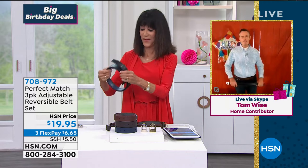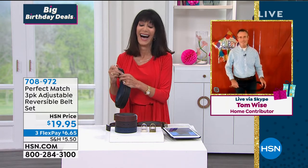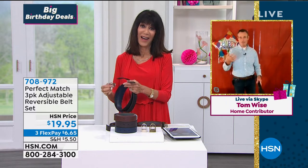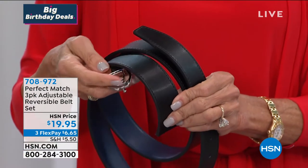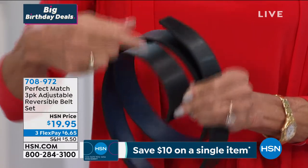Let's go with the premise that many men are lazy. They'll wear the same belt over and over and over again. Here's an opportunity to get 12 looks in a genuine leather belt for such a great price tag. And it's a great length, up to 46 inches. You can dial in the length by trimming off with the scissors how much you don't need anymore.